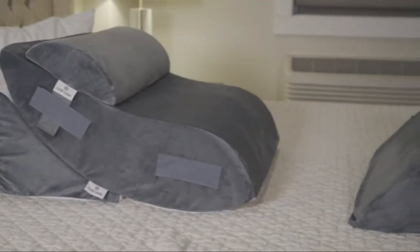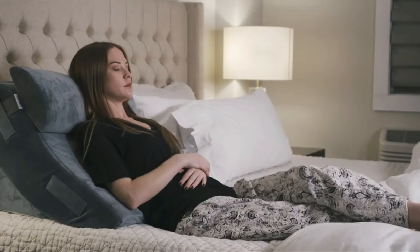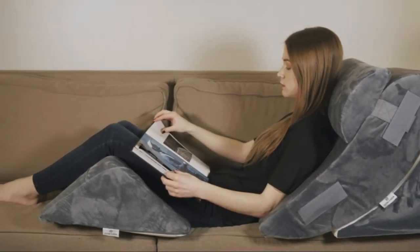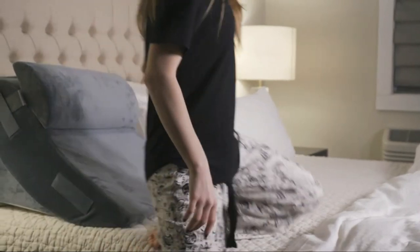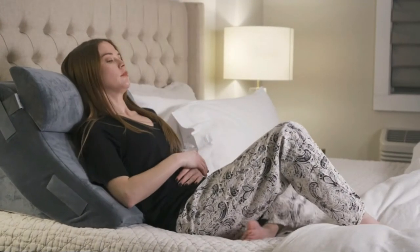Introducing the Lux Casa 4-Piece Orthopedic Bed Wedge Pillow Set. Designed to provide firm support for people who are recovering from surgery or can't rest comfortably because of a medical condition, this cozy memory foam wedge pillow system will help you relax your body and rest comfortably.